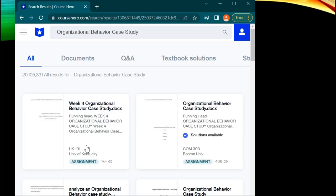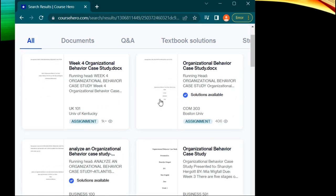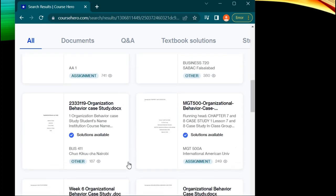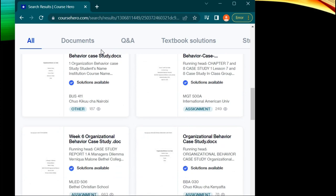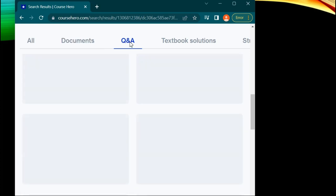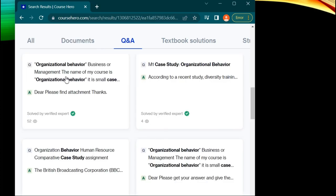It's loading, so you would have diverse case studies, diverse research works, diverse answers, and the website is very well done in the sense that it has various categories. For instance, you go to the document section, you go to question and answers. Yes, you have question and answers here. So try to read around some question and answers when you have a topic or a course that you think is quite difficult for you.